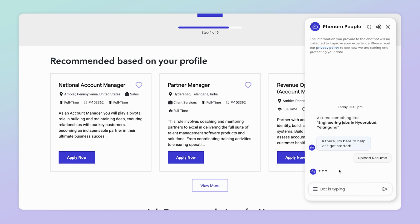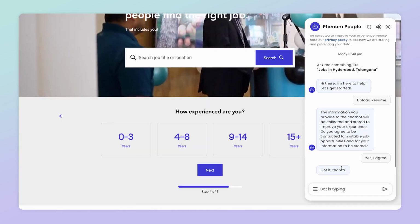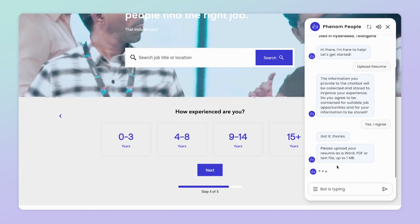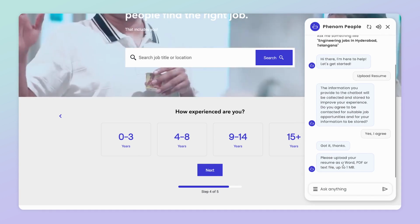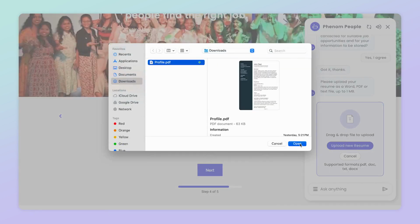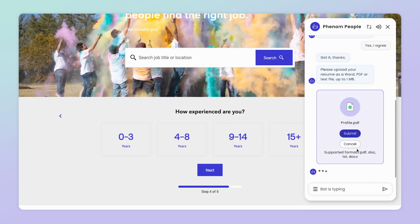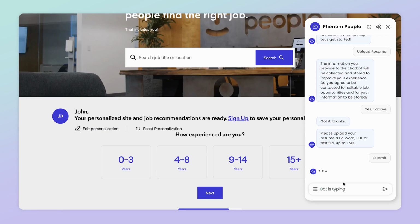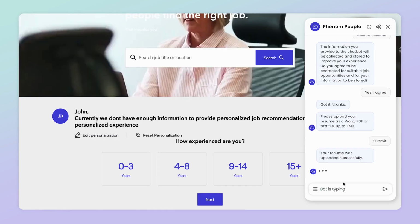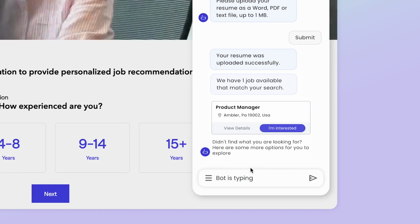So I could come in here and upload a resume, and of course it asks me for consent before I upload anything. I'll go ahead and upload a resume, and it can pull that information in. And again, it's leveraging skills to match me to jobs. So instead of just looking at my experience or my current job title, it's going to look at my skills and see what I have available.